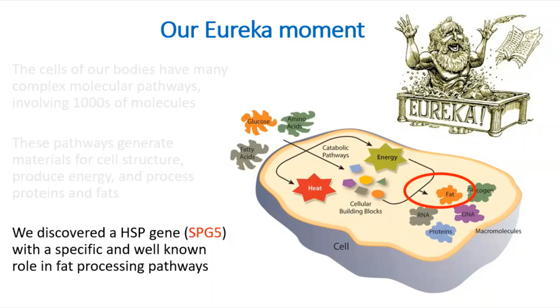The gene is called SPG5, and that gene had a very well-known specific role in one of these fat processing pathways. The molecule didn't do anything else, it just had this one simple job in altering the way fats are processed inside the cell, and it's a very specific and particular fat processing pathway that this molecule is involved in. And that was really important because that told us that that specific pathway is really important for the way that upper motor neurons work, and that disruptions in that pathway can cause HSP.